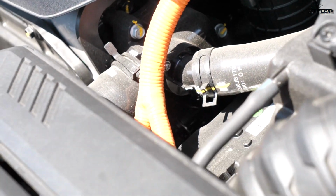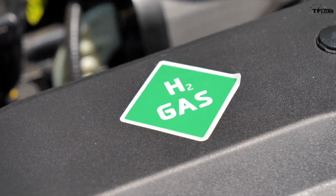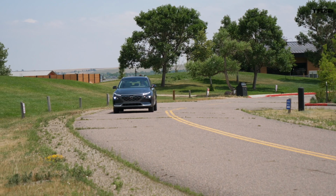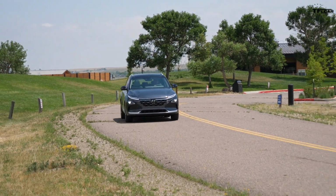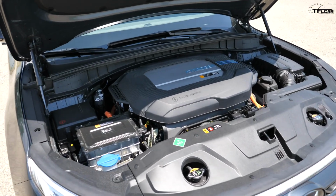For example, this is really a hybrid when you think about it, because that hydrogen fuel cell alone doesn't power the front wheels by itself. There's also a battery in the rear of the vehicle, about a 1.56 kilowatt hour battery, which fills in the gaps from when the hydrogen system is ramping up and ramping down.